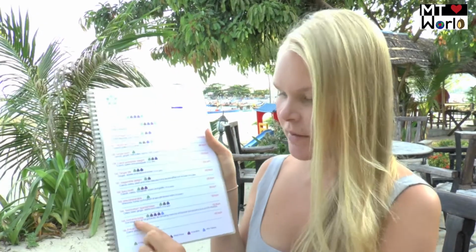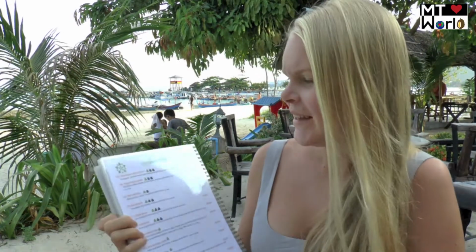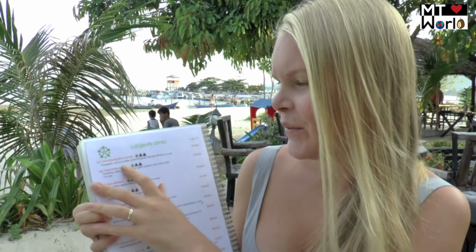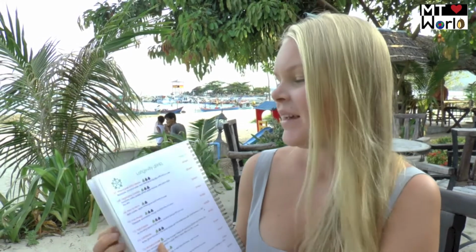And then we ordered two Coca juices. It's really good for memory and has lots of B vitamins, so we're going to try that. And then we ordered this wheatgrass pina colada. It's pineapple, coconut water, and wheatgrass blended with ice.